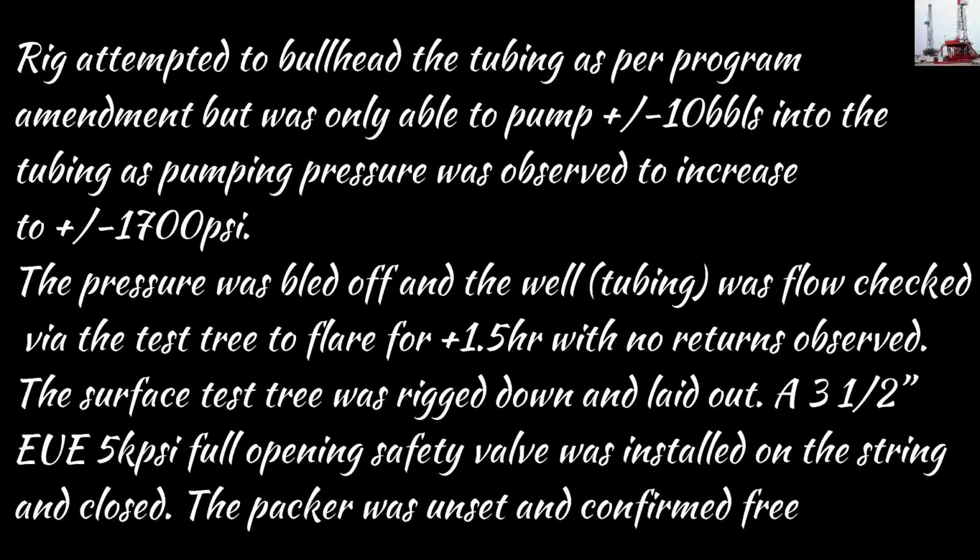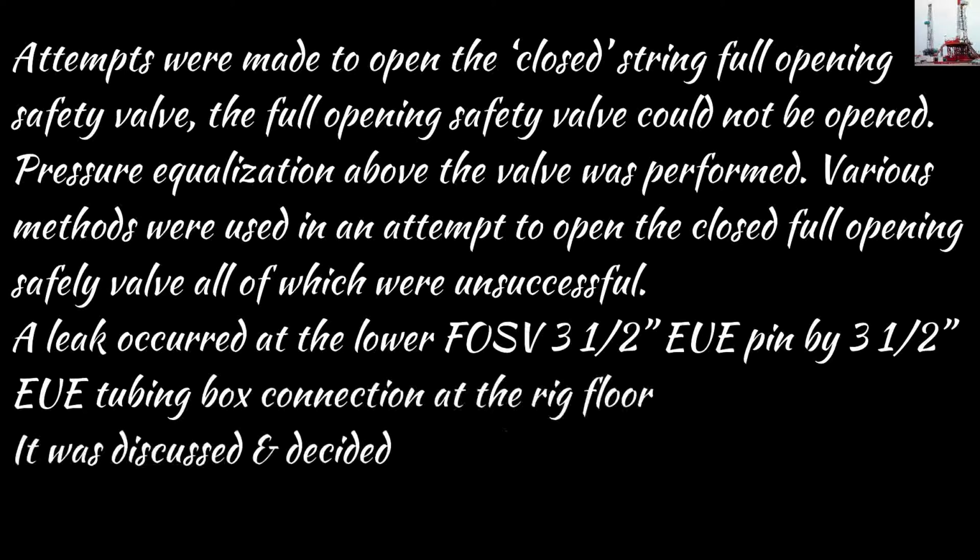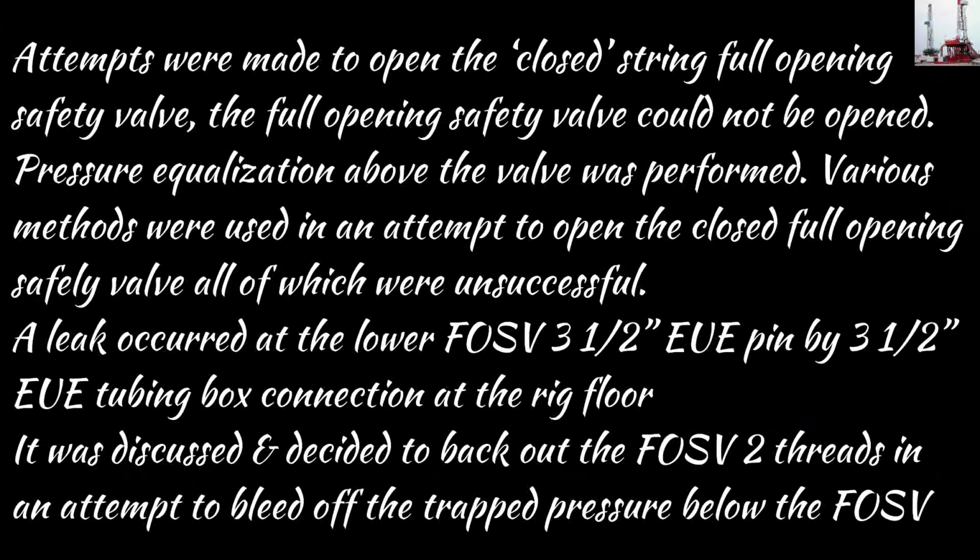The surface test tree was rigged down and laid out. A 3.5 EUE 5 kpsi full opening safety valve was installed on the string and closed. The packer was unset and confirmed free. Attempts were made to open the closed string full opening safety valve. The full opening safety valve could not be opened. Pressure equalization above the valve was performed. Various methods were used in an attempt to open the closed full opening safety valve, all of which were unsuccessful.